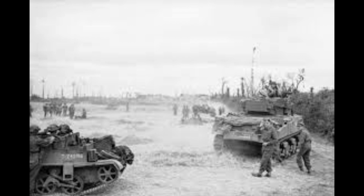Inside the Sherman, space was tight. 5 men shared a steel box barely large enough to stand upright. The driver and assistant driver crouched low in the hull, their vision limited to narrow slits. Above them, the gunner, loader, and commander worked in constant coordination, their lives dependent on seconds of timing.